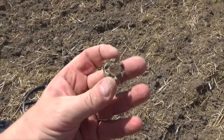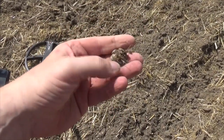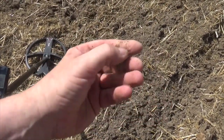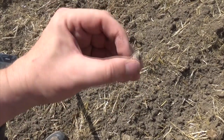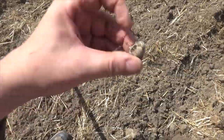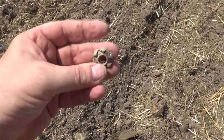I just found a lovely piece of Celtic ring money. Sorry, no, it's a spindle whorl, but a lovely spindle whorl. Look at that. Look how big that is. Gave a big signal, as you might imagine. Very nice indeed.